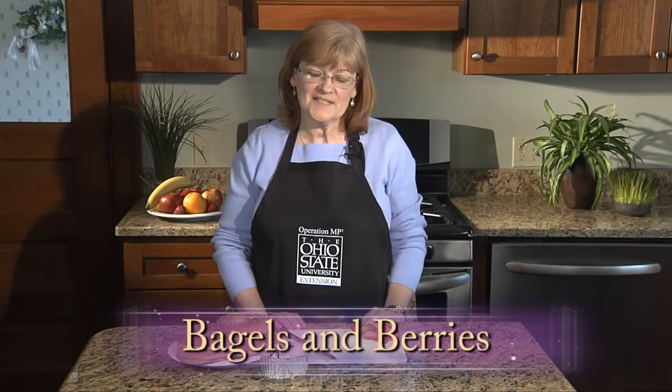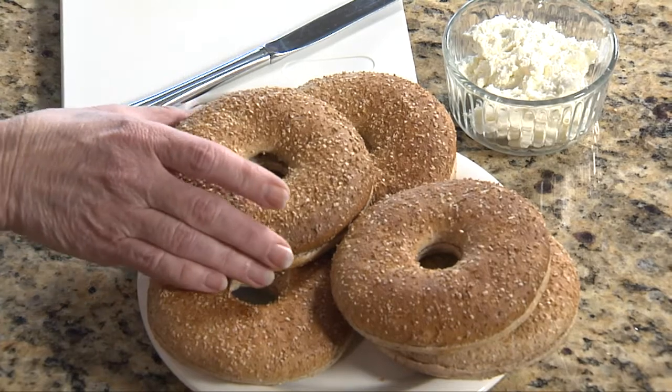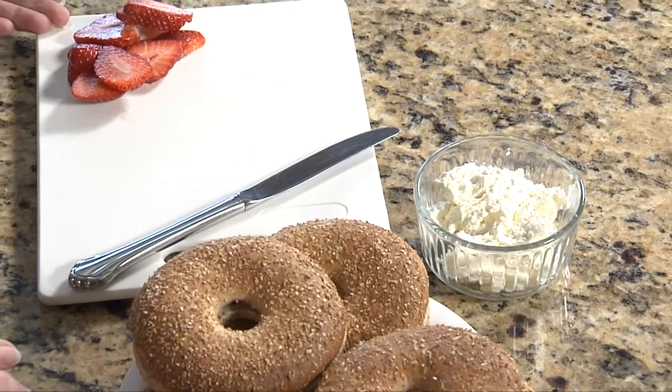Today we're going to show you how to make bagels and berries. And before you start any cooking project, make sure you wash your hands thoroughly, wash your counters, and have a clean space. With this recipe, we're going to start with a whole grain bagel. We're going to use a low-fat whipped cream cheese and strawberries. You can use whatever fruit that you'd like to use. Just make sure you wash those thoroughly, clean them, and then they'll be sliced.